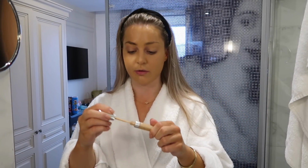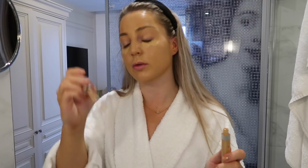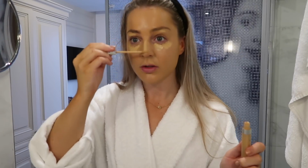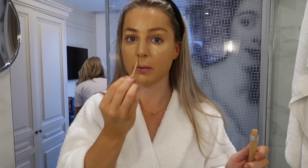So then I use a True Match concealer as well to do the first bit. This is shade 3DW. I think it's like golden beige. So yeah, I just go in on the contour areas of my nose, chin, and then obviously under my eyes and on top of my eyes, and then just there where my nose is.